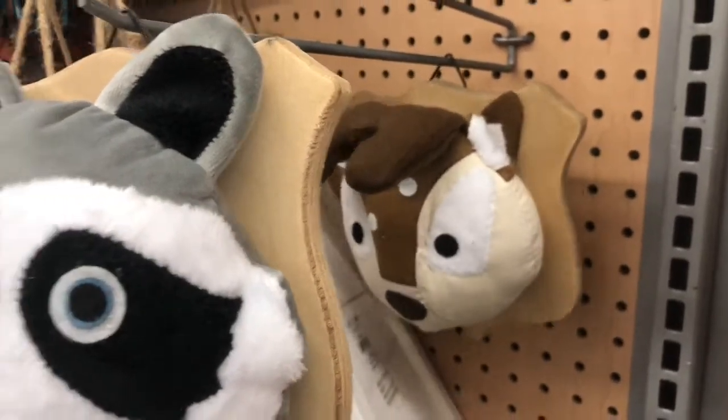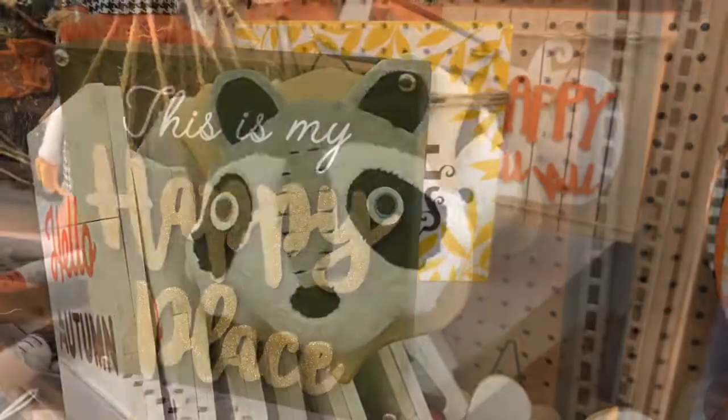Little woodland creatures. Those would be perfect in a nursery. Super cute.